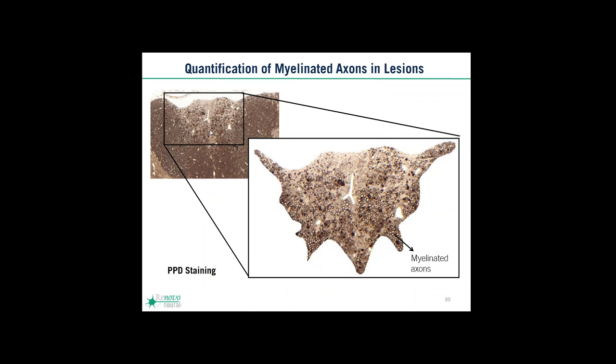Again, what we do is we crop out the area where it's demyelinated. You can see that in the inset. Beautifully stained myelinated axons here, and you can clearly see the debris as well, all these blobs. This is why it's important to go with these semi-thin sections and PPD staining, and count the myelinated axons. If you go with thicker sections, staining with antibodies, the data will be highly variable, not reliable.